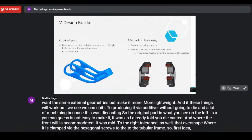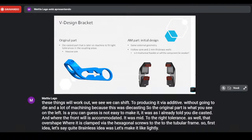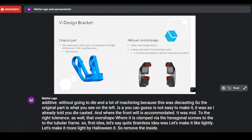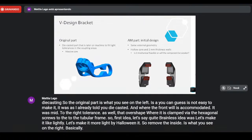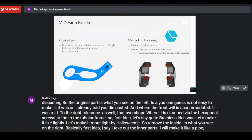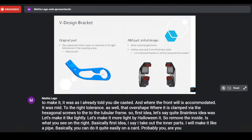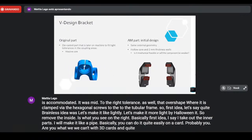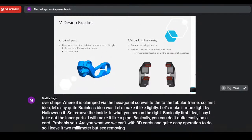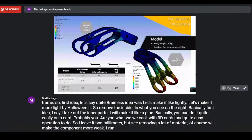So the first idea, let's say a quite brainless idea, was let's make it lighter by hollowing it. So remove the inside. It's what you see on the right. Basically, I take out the inner parts. I will make it like a pipe, basically. You can do it quite easily on a CAD. Probably you work with 3D CAD. It's quite an easy operation to do. So I leave 2 millimeters, but removing a lot of material, of course, will make the component weaker.